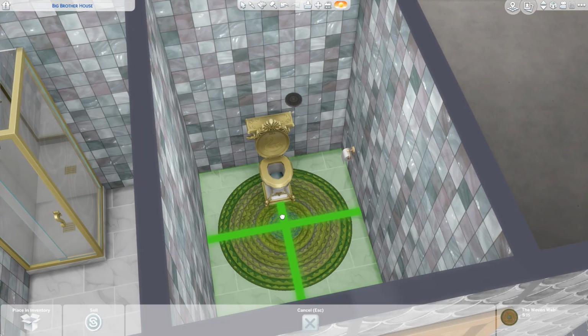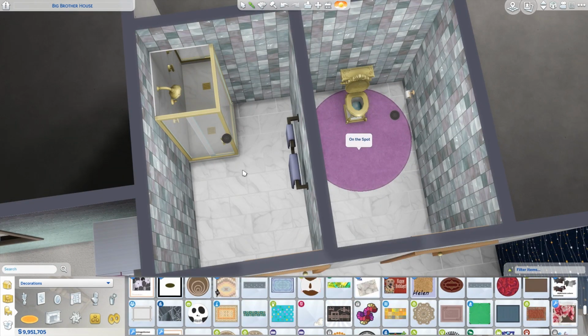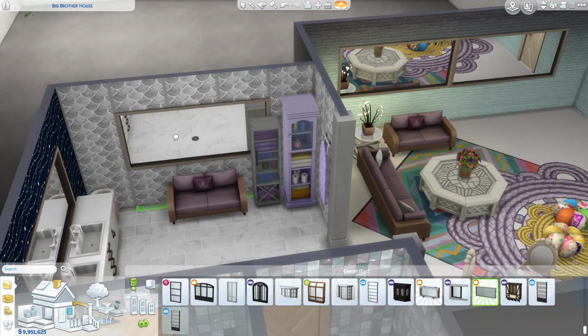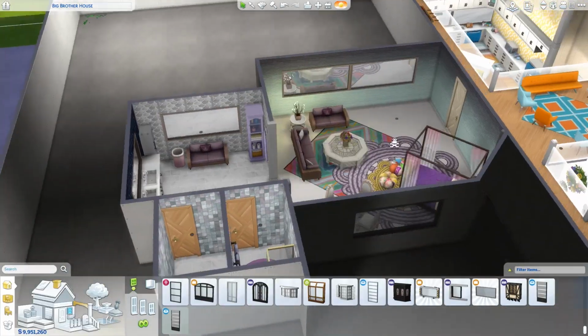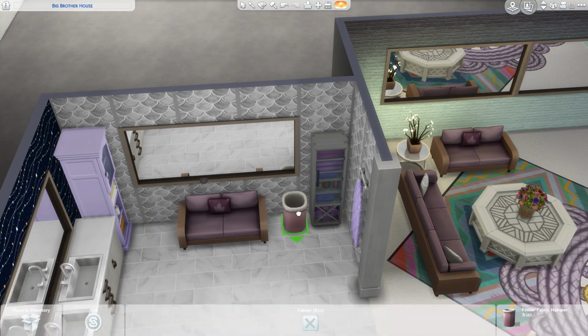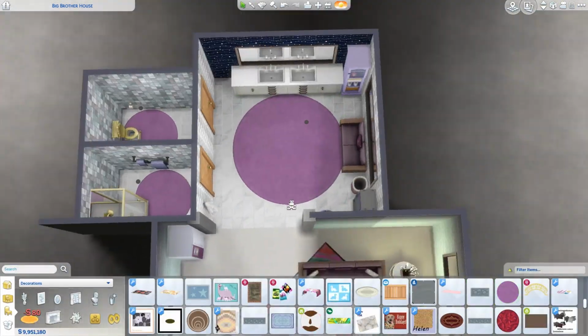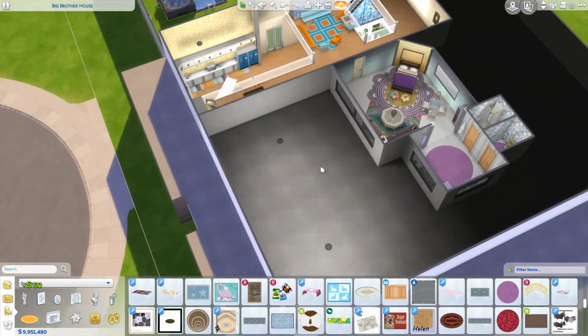Bathroom, again, simple. I wanted to keep it easy. Just adding little pops of color with the purple accents. Yeah, and I end up switching those around. The purple shelf, because I wanted to put more purple in that corner, and I felt like I had too much on the other one. This bathroom is pretty much done. Actually, I think this entire upstairs area is about done.